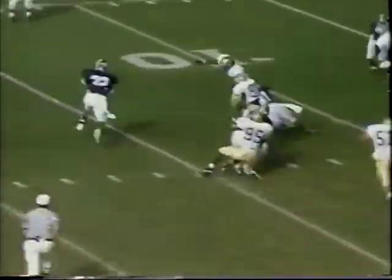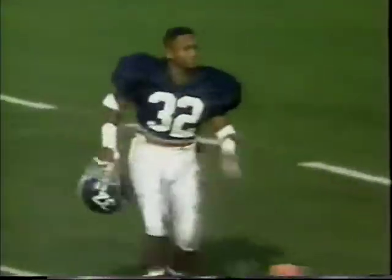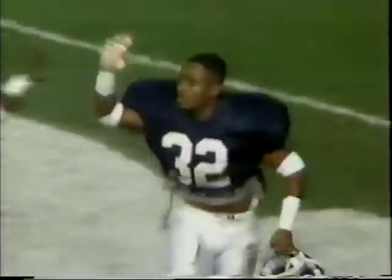Robinson down the line of scrimmage on his first down. The pitch to the outside comes to Wortham. He steps in. Touchdown, Georgia Southern. 12-yard touchdown run, and Marlo Wortham gets the touchdown to open up the scoring for Georgia Southern.